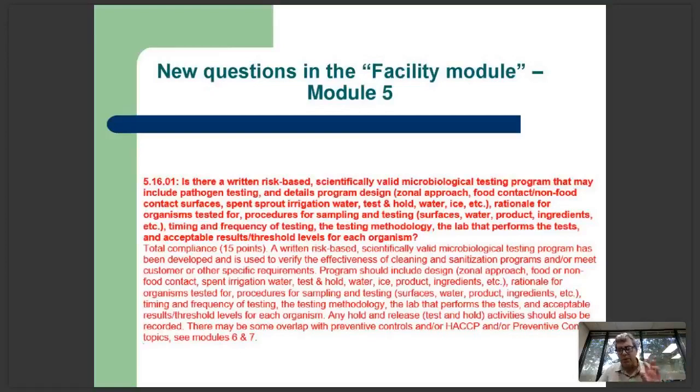That is, for example, when someone is growing alfalfa sprouts. Test and hold, testing product before shipping. Water, ice, etc. Rationale for the organism tested for, procedures for sampling and testing, surface water, products, ingredients, etc. Timing and frequency of testing should be defined in this document, and the testing methodology to use. The lab that performed the test, and the most important part, the acceptable result threshold level for each organism.